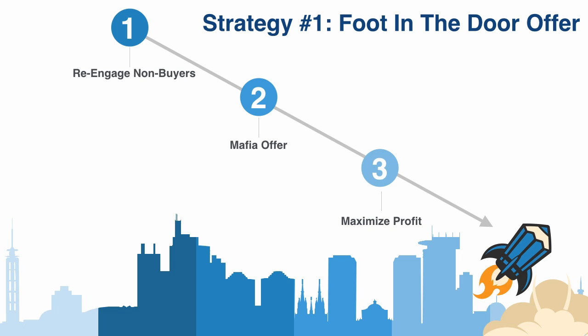So the third step is maximizing profit, and you do this by getting them to buy a second time. And usually what happens is the mafia offer, you don't make a ton of profit. That's really just to generate that new customer. And then step number 3, the maximizing profit, that's to actually bring in profit.